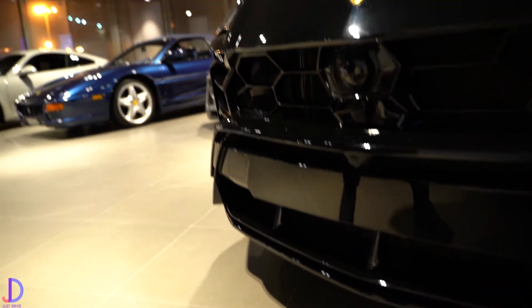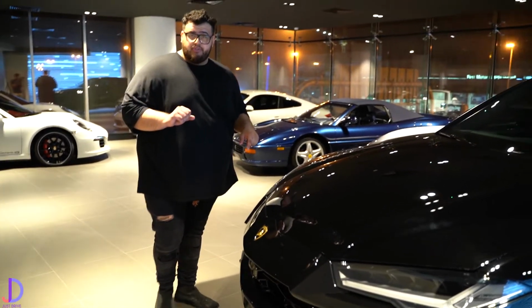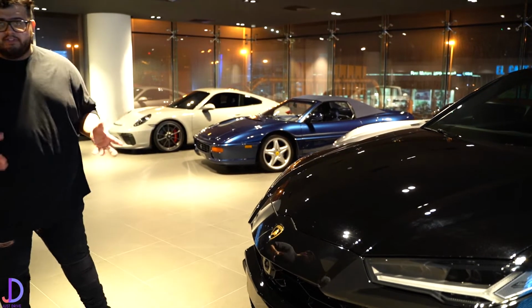Now, at one point, this was, I think, the fastest SUV in the world, and I think that's been taken over by Bentley. The Bentayga, I think, is over 200 now. The speed? I think so. The Bentayga speed, I mean, not the speed of the car. The speed.